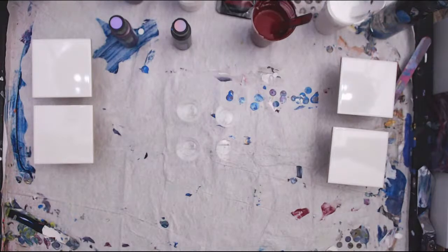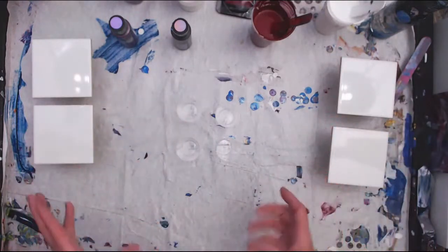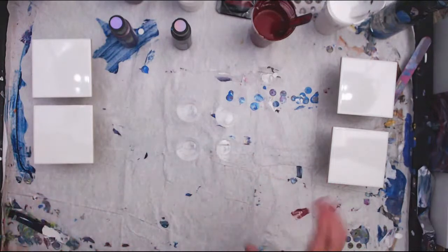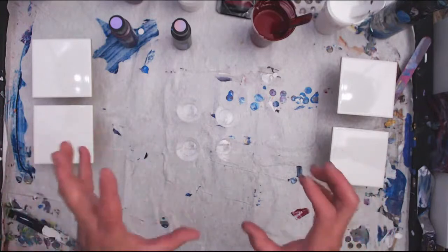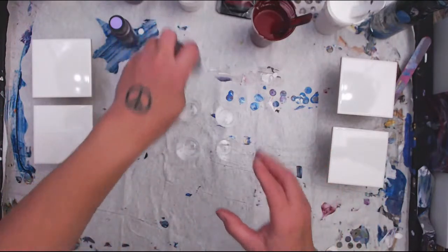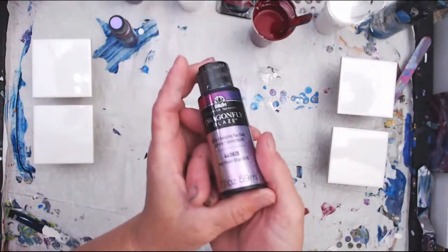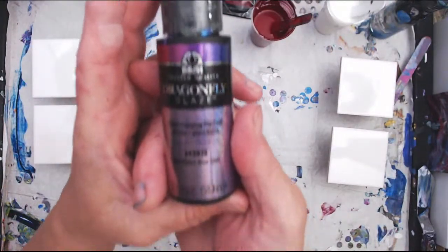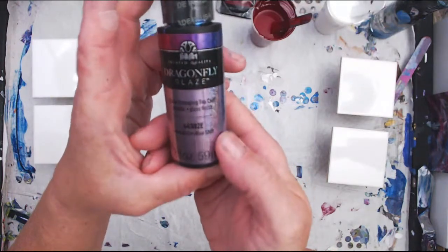Okay. I have a project for this for next week where we're going to do some other type of fun stuff. So tonight we're going to be working with some various products, but the one that I really am excited to try is this Dragonfly Glaze. This particular one is a red, violet, blue shift.